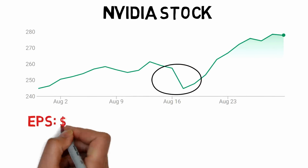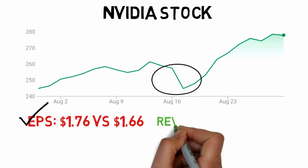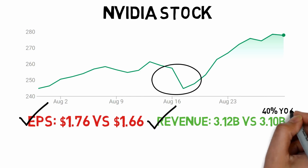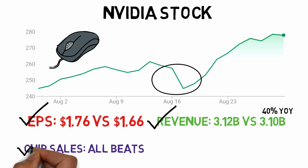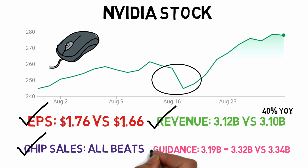We start with the EPS of $1.76, which beat $1.66 expected. So far so good. Revenue of $3.12 billion, beating expectations by a bit of $3.1 billion. This was a huge 40% year-over-year growth. The third important number were all the chip sales in gaming, computers, and data centers, which were all beats since revenue was up. And the problem was future expectations, the fourth important number.